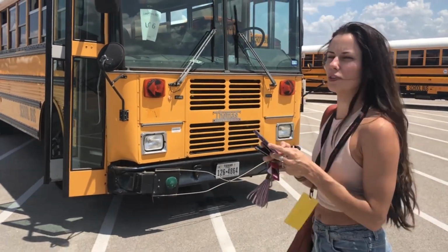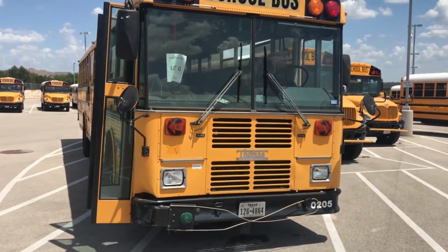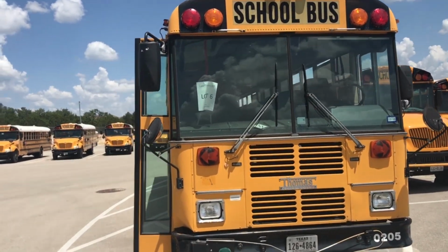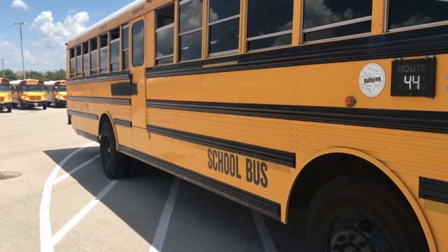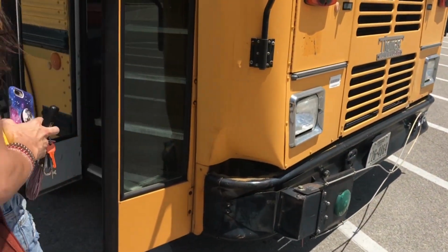What's the next one over there? Front bus. This one's $13.50 right now. Okay, so we got lot 6. It's another Thomas bus with a Cummins engine. It's at $13.50, she said. It's got the front guard on it. A little dent right here. Okay. Dent, dent, dent. Check.